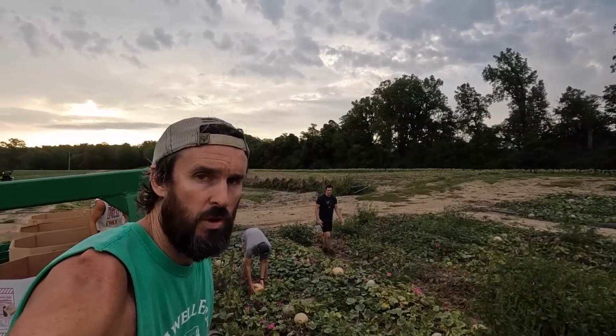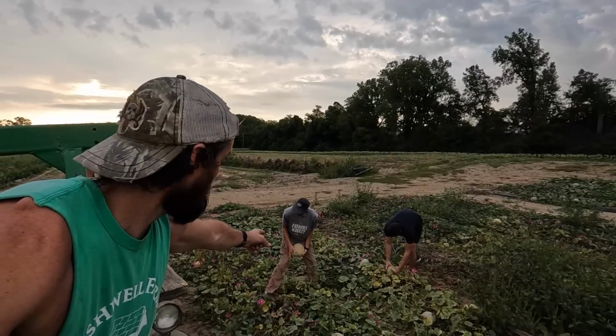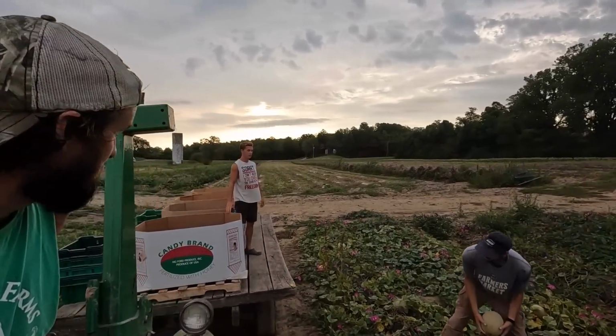Back on the cantaloupes first thing this morning. Patch number 2 is winding down, but we're still gonna have a pretty good pick today. I got my younger brother Joel helping today. He's not out here very often, and my middle son Blake and my nephew Jake.